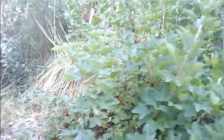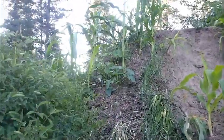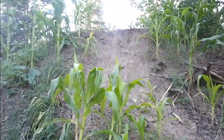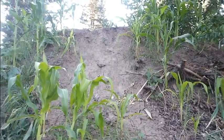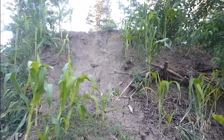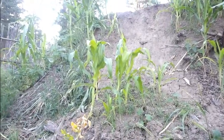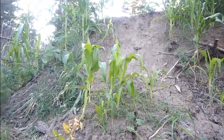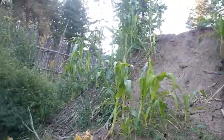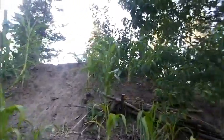I'm pretty pleased with this particular hugel, until we had a little bit of a landslide. This hugel in particular is just about 10 feet tall, and it was watered a bit too long with a sprinkler, and caused a little bit of a landslide. But as you can see, the corn's still pretty healthy down here, and we're hoping that it still produces for us. But things are going pretty healthy around here.